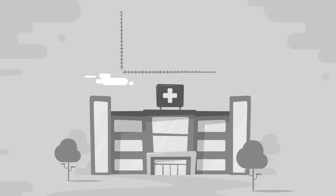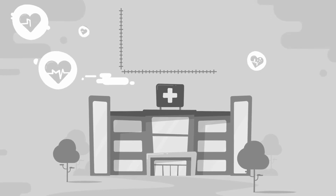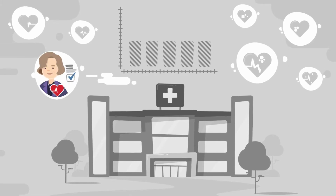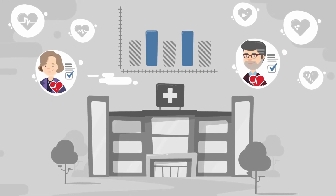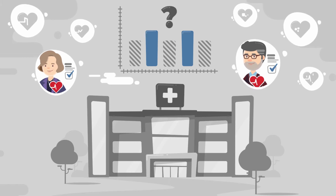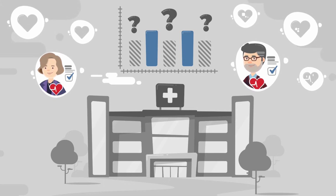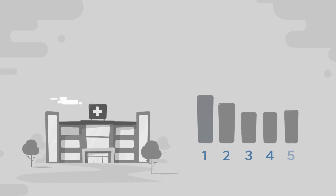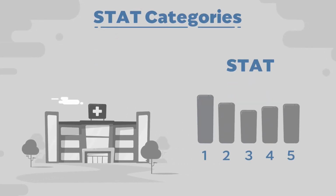Reporting information about each specific heart defect or type of surgery is challenging because there are so many kinds of heart defects. A hospital may not see many of the exact same type of defects in a given year. It is hard to draw big ideas from small numbers. Therefore, heart surgeries are grouped into 5 categories, known as STAT. STAT 1 includes surgeries with the lowest risk of death, and STAT 5 includes surgeries with the highest risk of death.